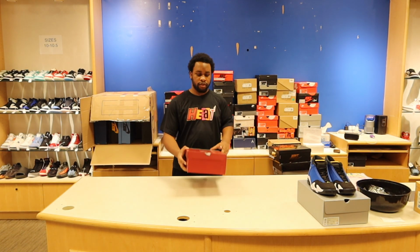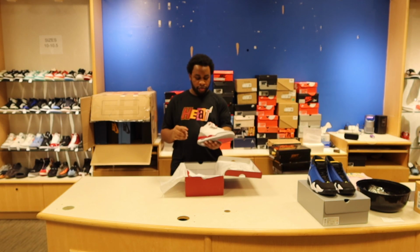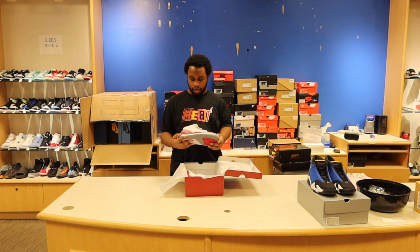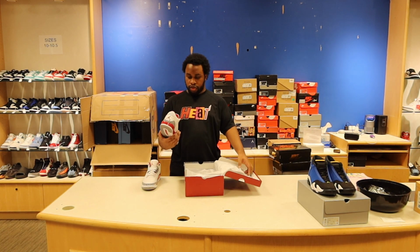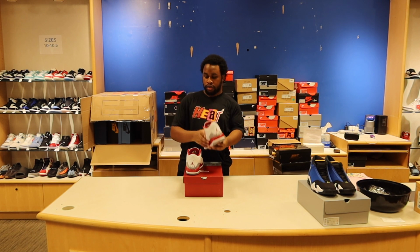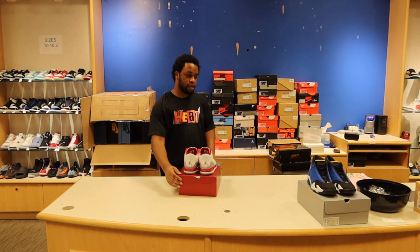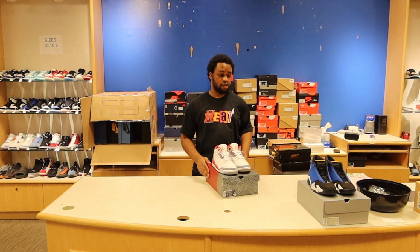Another size 11, and by the box it's pretty self-explanatory. These are the Jordan 3 Cardinals. I'm not gonna lie, I almost said Jordan 1. But yep, I said it correct, Jordan 3 Cardinals. So two brand new shoes so far, both size 11. This is a $2,000 box, so hopefully all the shoes are worth at least 2,500, 25%.